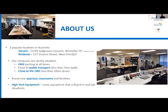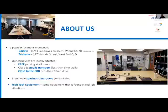So again, high-tech equipment. The equipment we have, you can find in a real job scenario. It's not just a simulation. It's basically the equipment that you can find in a workplace. So we've tried to make it a miniature version, or pick the smallest possible equipment that we can and put that into our practical training. So when the students go out there, they look at the equipment and they don't feel that this is totally different to what I learned in the class.